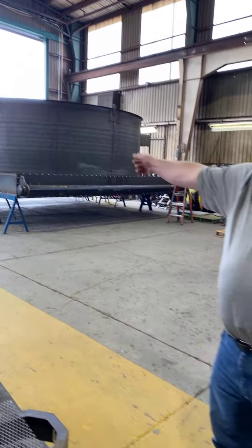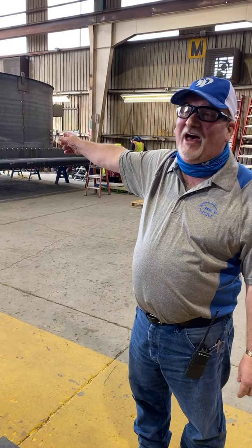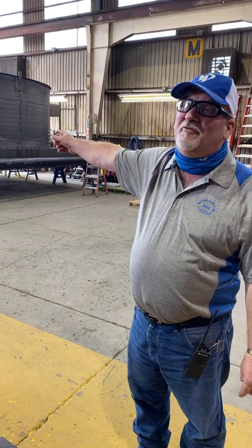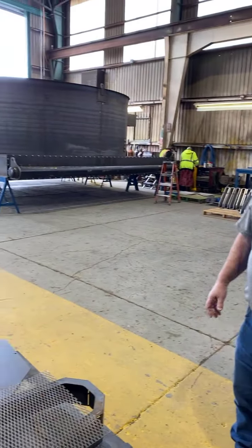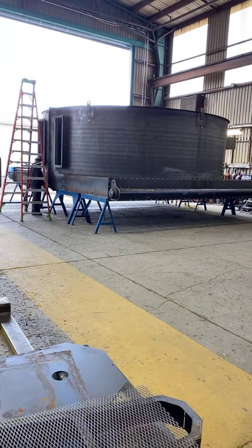This is a filter that filters the air. This is actually going on top of a concrete silo that is 200 feet in diameter. It's going to North Carolina.